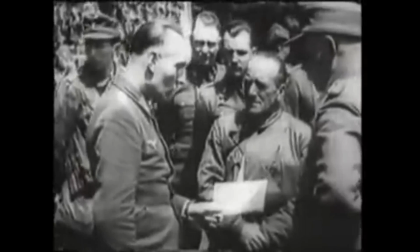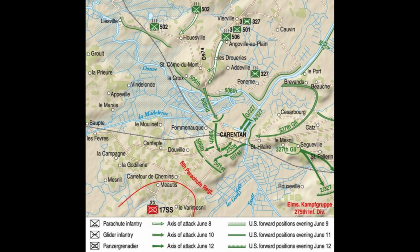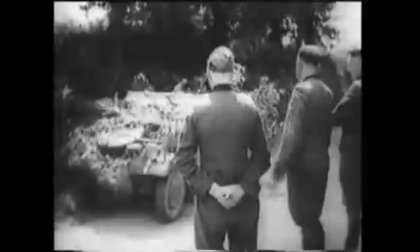On June 8 the glider infantry and 501st attempted to encircle the town and cut off the Germans' retreat, while the units of the 506th advanced directly into Saint-Côme-du-Mont. An intense artillery barrage smashed into the defenders. Grenadiers started to show signs of cracking. Von der Heydt decided that with no more reserves to commit, it was time to withdraw. His men were forced to fight their way past the 501st, but the majority of the German forces were able to escape to the west and retreat back into Carentan.